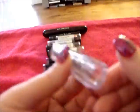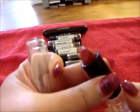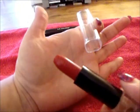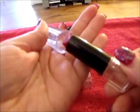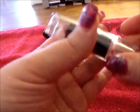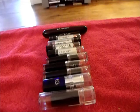Okay, and then this one is a very, very dark pink. It's very pretty though. I got it in a Christmas makeup gift set, so it isn't a certain brand. It's just an off, cheap brand, but it's really pretty colored. It doesn't have a number or the name of it, but it's a very dark, pretty pink.